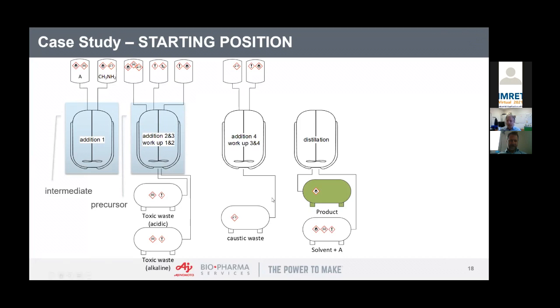Also because the intermediate that was formed here turned out to be very thermally labile, with significant degradation even at room temperature. And the second and third addition here require dilution with a solvent for safety reasons, and the solvent is required as a heat sink. Without this solvent as a heat sink, a runaway was possible.